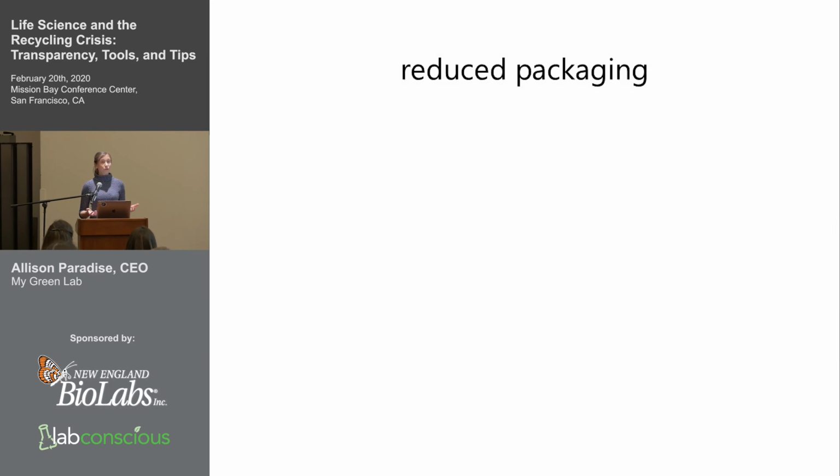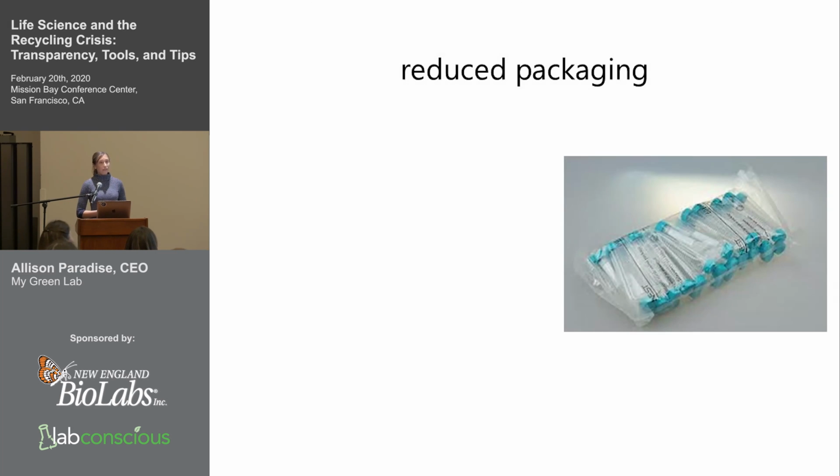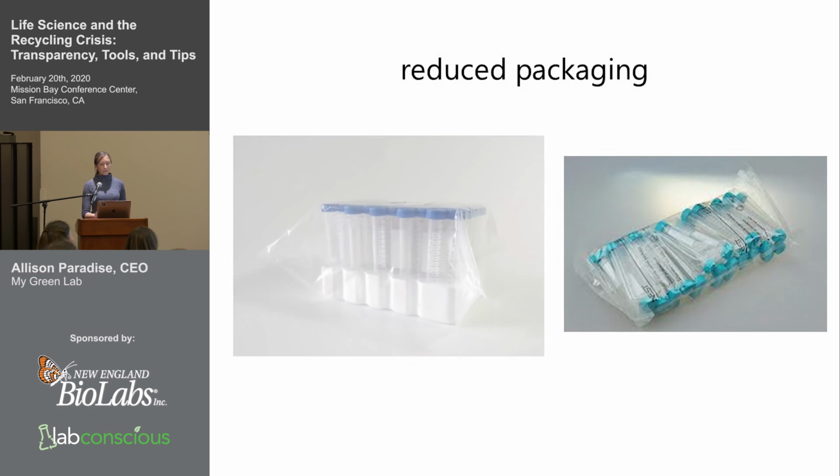I'm just going to give you a few. So one, reduce packaging. There are opportunities to purchase conical tubes that look like this or that look like this, right? In one case, you have a piece of styrofoam that you are surely going to abandon. And in another case, you don't. So this is a super simple thing that you can do. And not just obviously on conical tubes, but in every type of product that you are considering for your space.